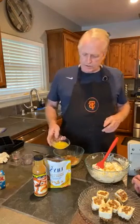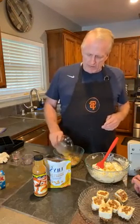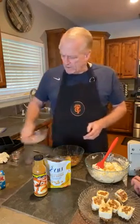So I just put a teaspoon of cinnamon. You know we use the Costco Saigon cinnamon, which is just so good. Delicious. It's got such a great flavor. And then I've got 4 tablespoons of butter. And we're just gonna mix all of this up.